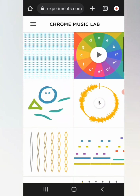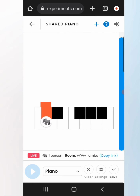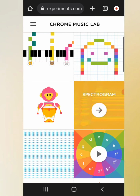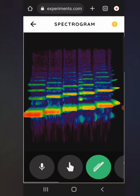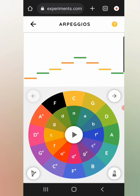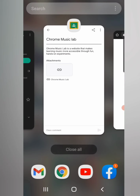Let's check them out. Starting with Chrome Music Lab. This one is a fun one. Let's hear what it can do. So with this app, the students are free to grab their headphones and make some beautiful music.